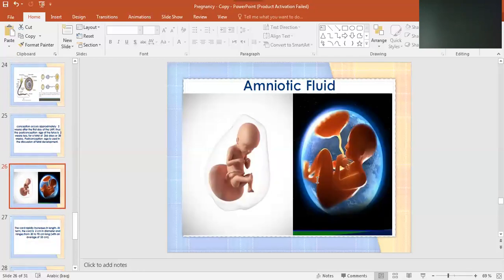Amniotic fluid. Amniotic fluid means the fluid that cushions the baby. Fluid is present during the formation of the fetus.